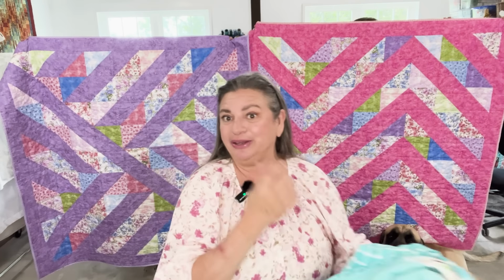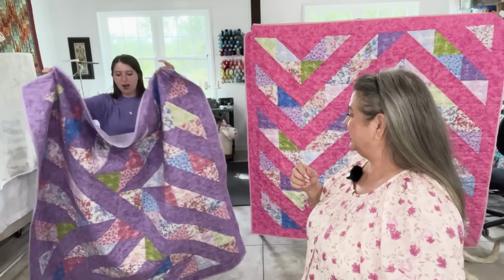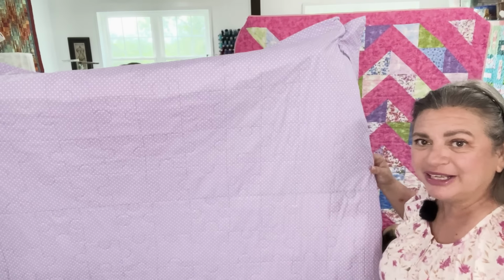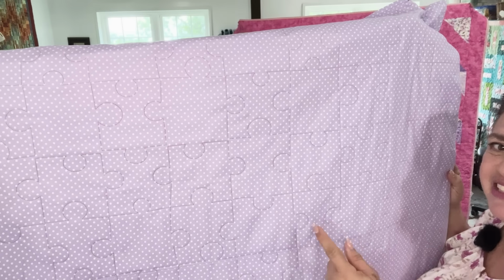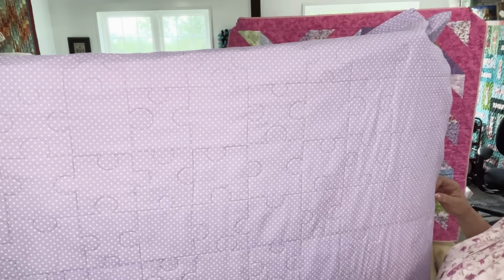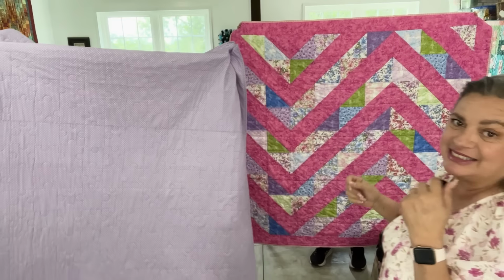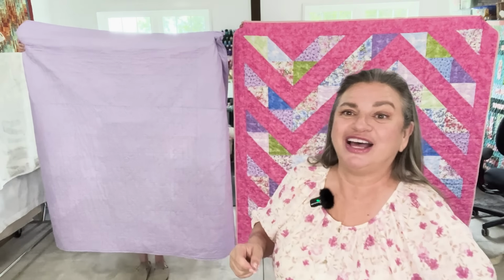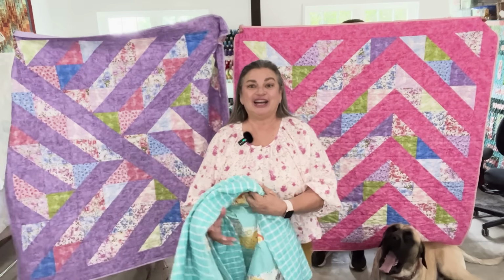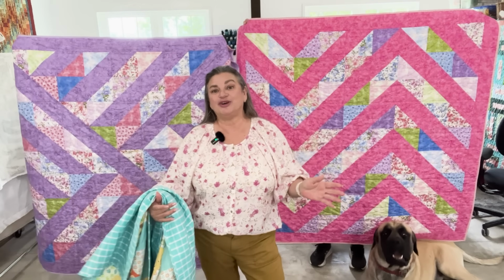Now, Maggie, you want to bring yours forward and spin it around? This one, come a little bit closer, right there. This one has puzzle pieces. Isn't that fun? Okay, thank you, Maggie. And Troy's has the same one on it. You can turn yours back around, Maggie. Thank you. All right, so this was a whole lot of fun.